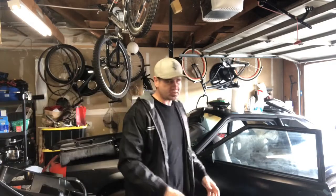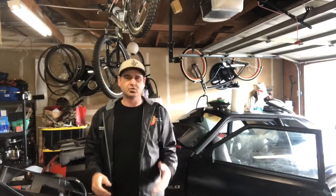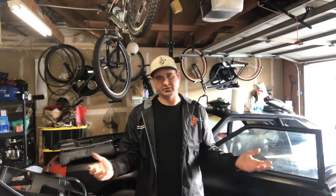I had a line on some seats, Corbeau TRSs. I've been looking for a nice set of those for a long time. Turns out when I got there to look at them, they had been used. The guy said that they had never been used in a car before, that they were only used for a mock-up, but they'd just been sitting around so long he just wanted to let them go for cheap.